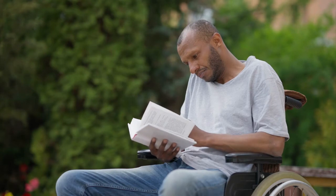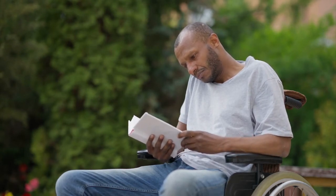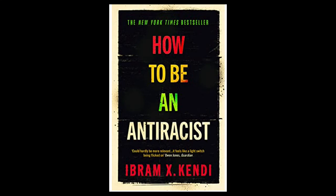Okay, next we're going to look at another opening, but this one's from the non-fiction New York Times bestseller, How to Be an Anti-Racist by Ibram X. Kendi.